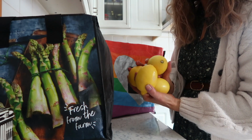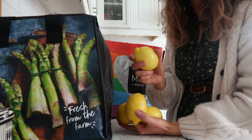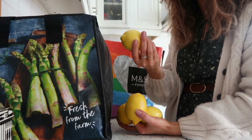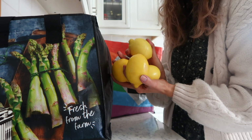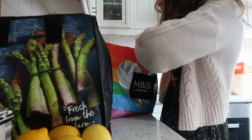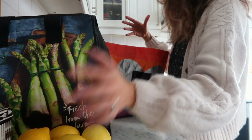So I have 4 lemons here. I like to choose my lemons myself because number one, I like to check the skin because I use them for zesting. I don't like ones that have horrible skin and look in bad condition, and also I like to give them a feel, make sure that they're fresh. The loose ones of course also come with no packaging, which is great. I also have a couple of limes here, which again, for the same reasons, I like to get so I can have a bit of a feel.